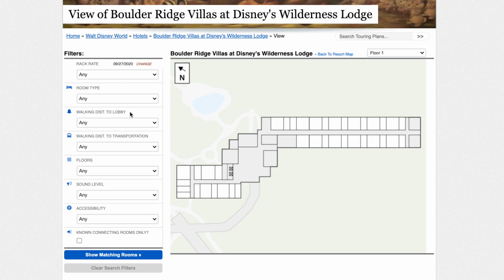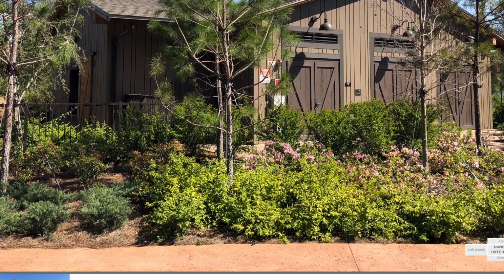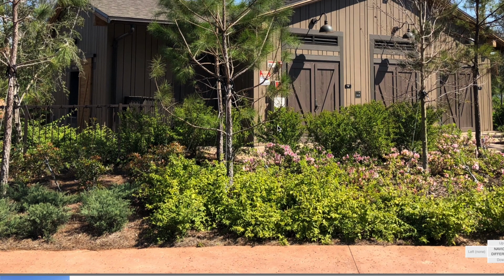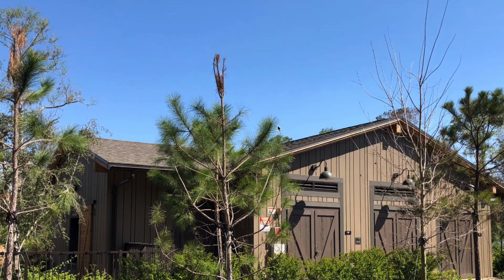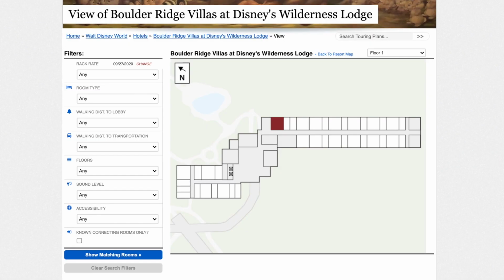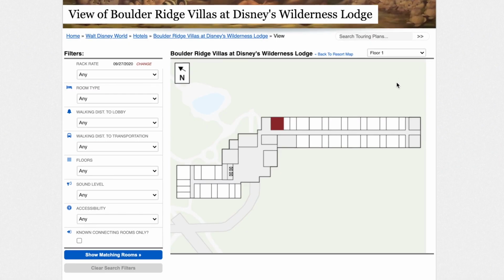And also just remember that whenever you're using Touring Plans, one of the great features is that you can click these rooms, click on the picture, and it is going to give you a picture of the actual view from that room. So it is one of the great features of Touring Plans that no one else has. So you can really get a full idea of what it's going to be like in that room. So let me know what you think. What are your favorite rooms at Boulder Ridge?